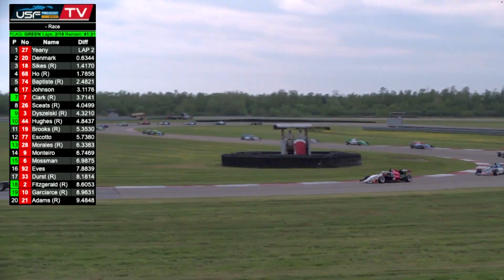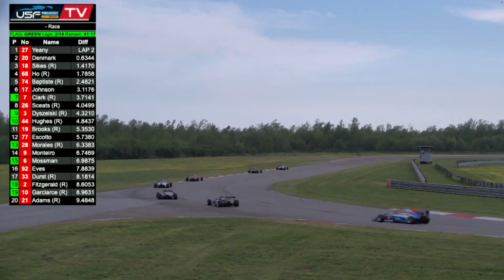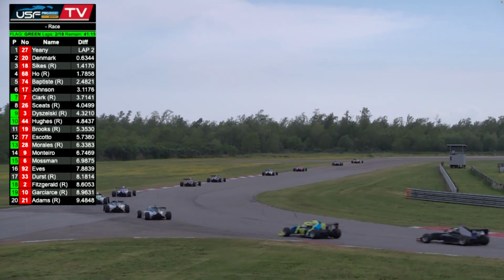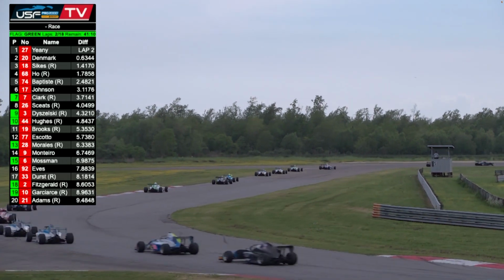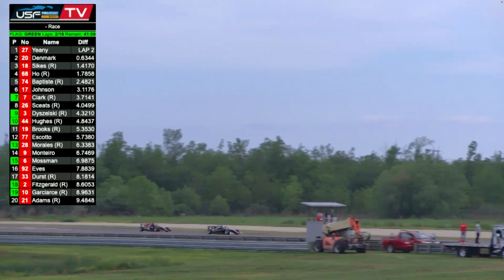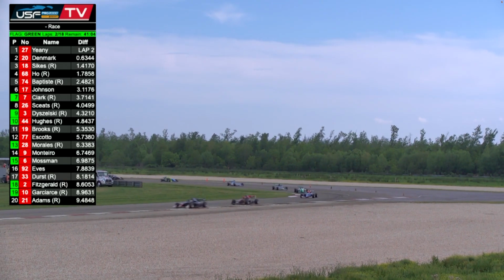Hunter Yaney, really aggressive at the start. I think he had the issue, got in the incident with Ethan Ho, and definitely made a bad move there in turn number 10 at St. Petersburg. Got into the back of Ho, big wreck there. It also collected, I believe, Sean Rashid in the middle of that one too. It was a rough wreck that really had a lot of collateral damage.